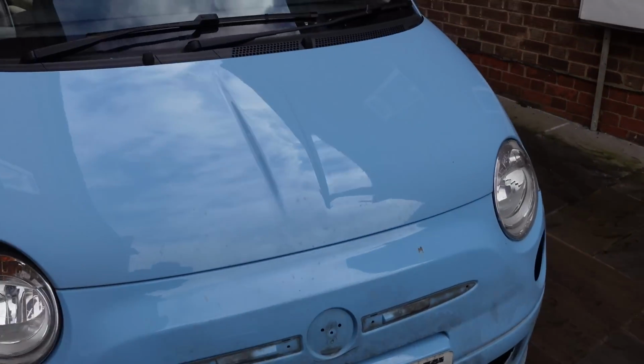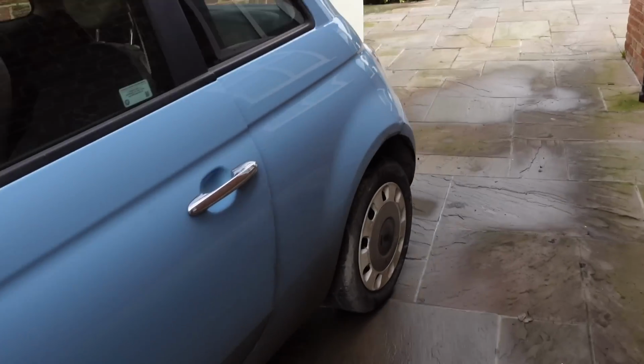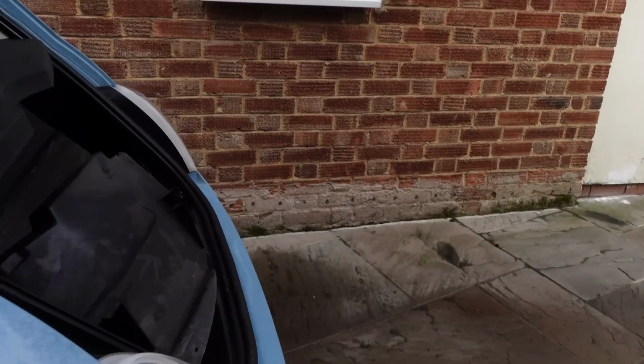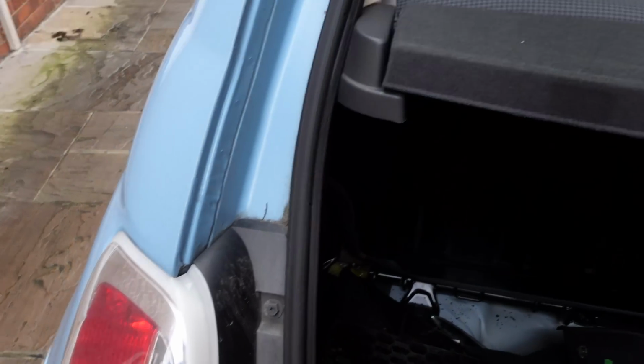We'll explain what's happening with this car as well. So let's have a look in the boot. I'm intrigued. Right, we got the wheel arch liner, which is in one piece, which is good. Good start. What else we got?